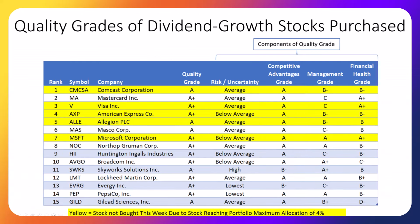On this slide, I want to show the components to our quality grade. Quality-wise, we only invest in stocks rated B- or better for this portfolio for 90% or more of our purchases. The other 10% or so far have been invested in smaller under-the-radar companies that have recently started paying a dividend.